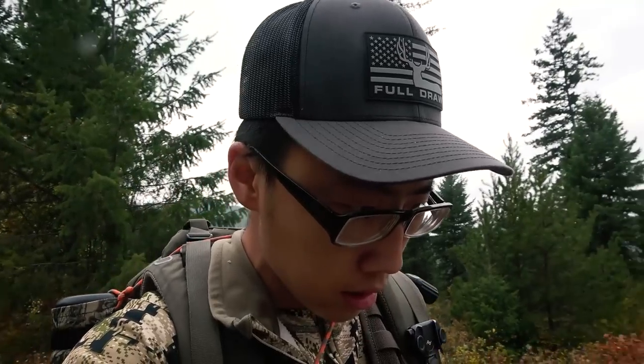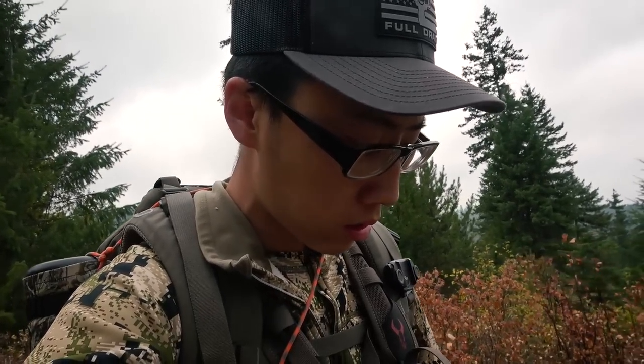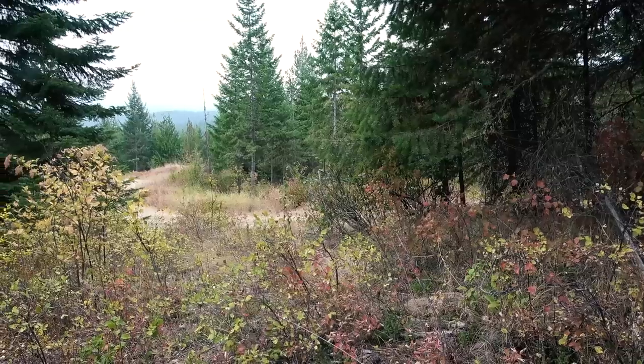Pretty fresh. That's the freshest elk sign that I've seen all day. These footprints look maybe yesterday. So if these elk tracks are just a day old, that means the elk are just somewhere around here.